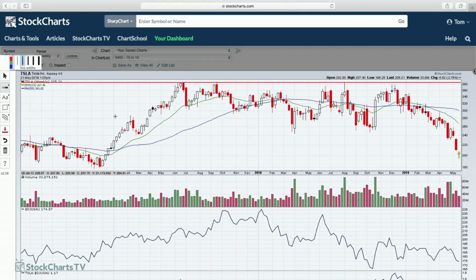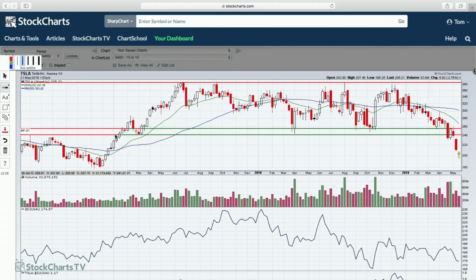Overhead resistance at 385. The support, I mean, I don't know, you could draw a line there. Maybe you could draw a line down here where you got this low and this low. But 245 to 255, I'd say, was pretty good support. Resistance at 380, off of an uptrend.